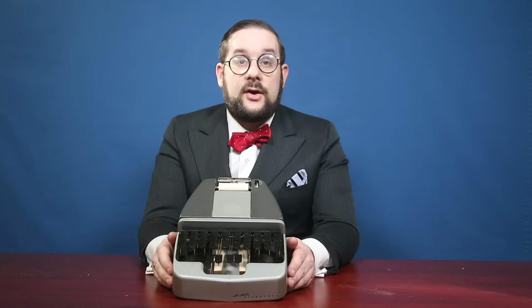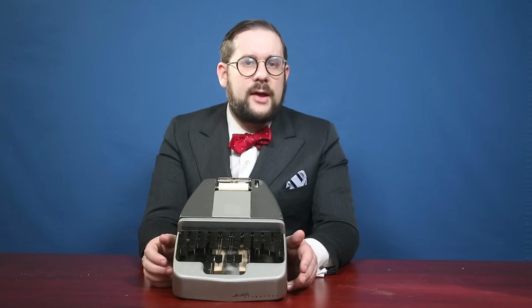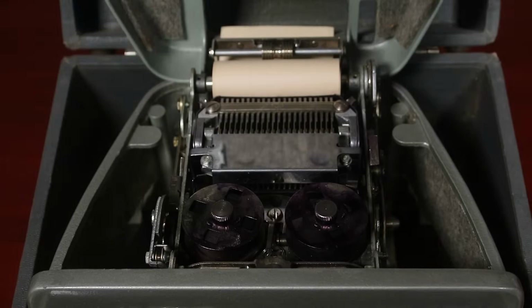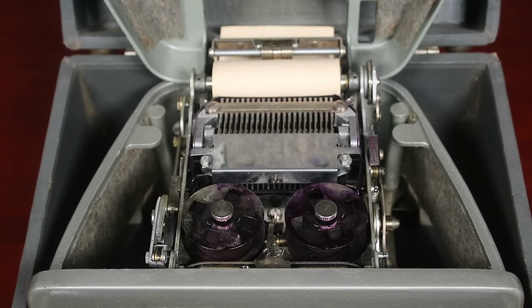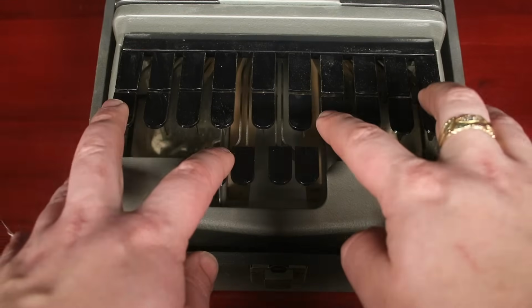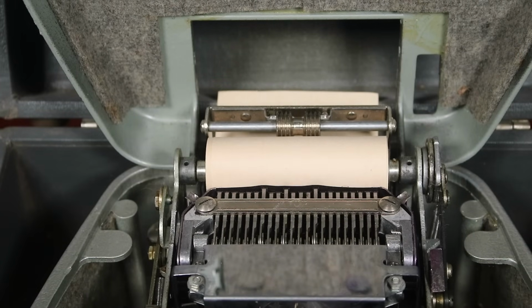So here we have our LaSalle stenograph taken out of its carrying case, and really there's not much interesting, mechanically speaking, going on inside of this machine. It's actually pretty basic. So if we lift up this cover, we'll see that we have a spool of ribbon, just like on a regular typewriter. We have a set of 22 letter keys here that when you hit the keys on the keyboard will push forward into the ribbon and onto the spool of paper to print the symbols.